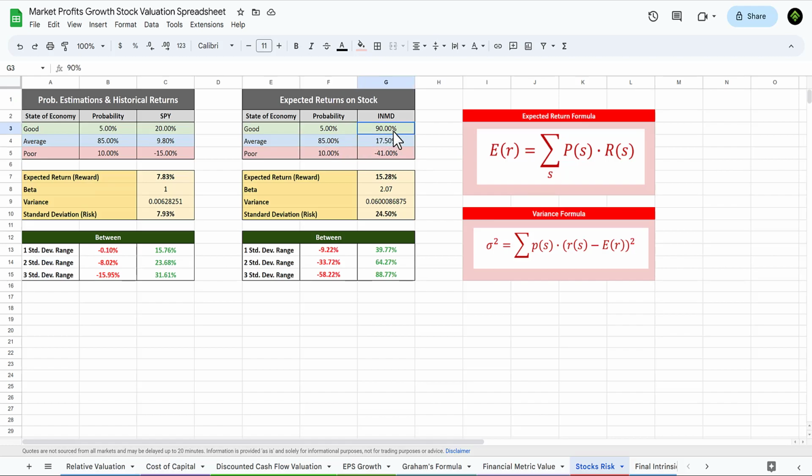But looking at all these different things, how InMode has historically performed when the stock market does very well, or when it does very average, or when it does very poor. Things like this, you just take some estimates. You get your expected return that you might plan to see and your standard deviation, which is the risk of the stock, how much it might move up or down from what you're expecting. This is just a formula, though. It tells you the range of where you might see the stock going. So this is how that works.